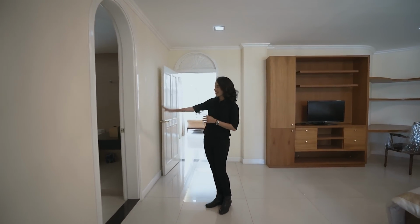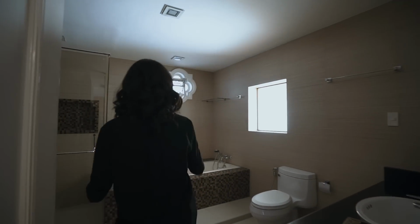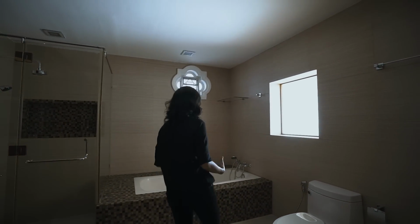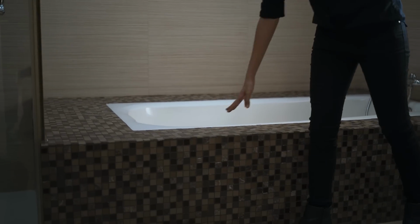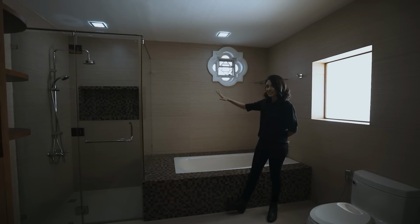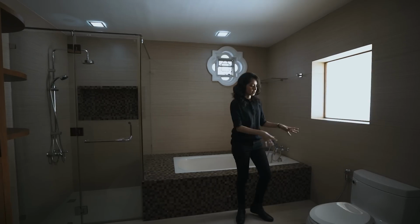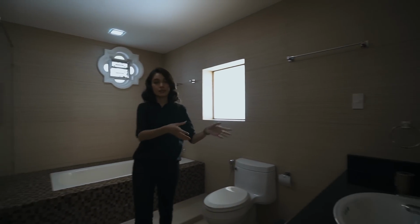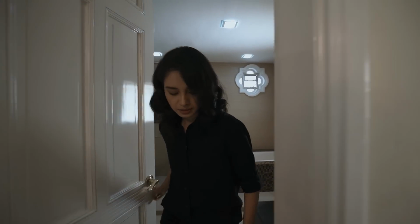So anyways, we have an ensuite tub and bath. This one has more brown, warmer, and earthier colors. You even have a bit of maroon in there for the mosaic tiles. I have your enclosed shower space, again with the niche there, with the same kind of mosaic tiles, your bathtub, your water closet, and your sink. I also have a bit of hanging space over here in drawers.